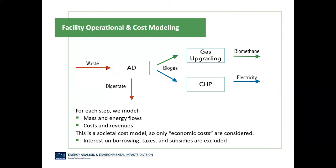Okay, and then just to mention at a high level what we're doing with the economic modeling, the cost modeling. This is a very, very, very high level flow chart of what an AD facility might look like. So you have waste coming in to the digester, and then there's solid and liquid byproducts that we call digestate that need to be managed, and the transportation and disposal of those. Typically, they need to either be sent to a composting facility or sent to a dedicated land application site, and that can be very expensive.